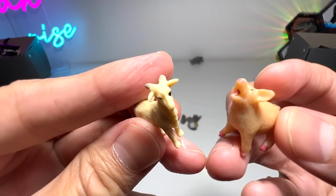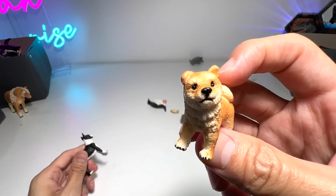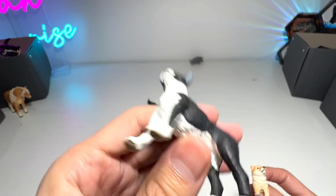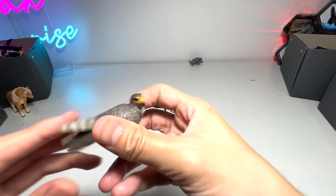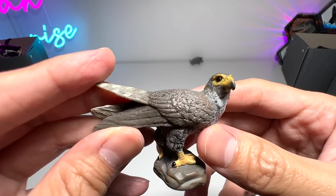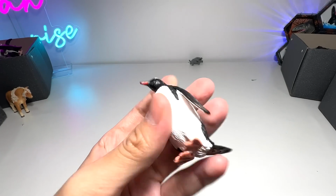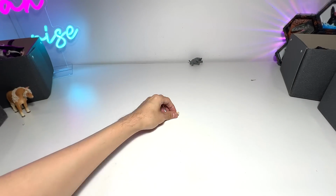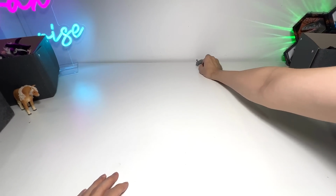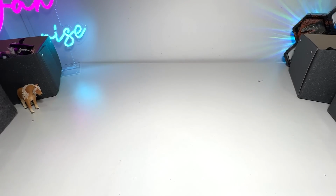Another spotted ray. A couple of farm animals, Safari Good Luck Minis. Should be a Shiba Inu pup, very cute. And this is a Boston Terrier. This seems to be a peregrine falcon. Yeah, that's right. A small little orangutan. A penguin. Small little owl. And our last figure of the day, it's a rhinoceros calf.